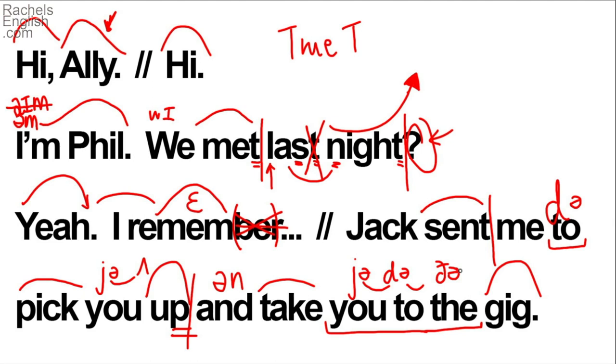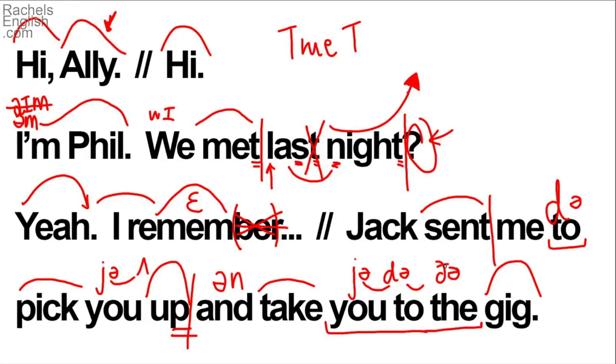You to the gig. Gig is the word that has the energy. Take to the gig. The T in "take" is a true T, and it's a true T because it starts a stressed word. If a T starts a stressed syllable and it's not part of a TR cluster, it will be a true T. If it's part of a TR cluster, it might end up sounding like CH, but here it's not. So it's just take, a light true T.